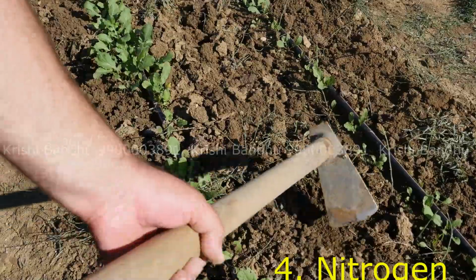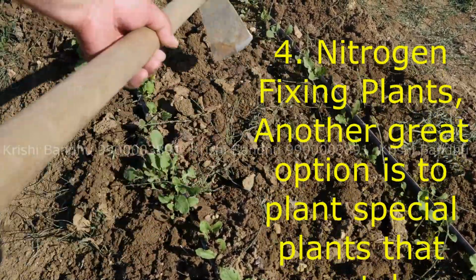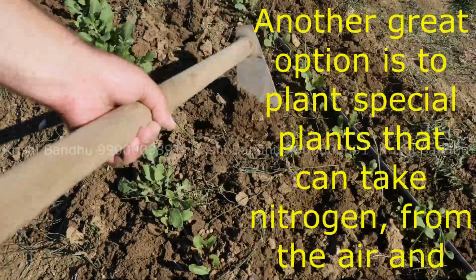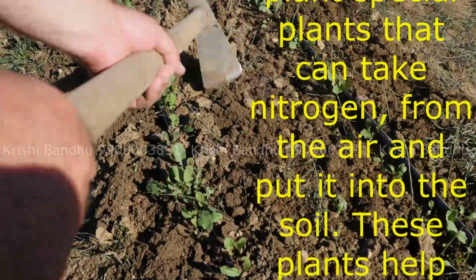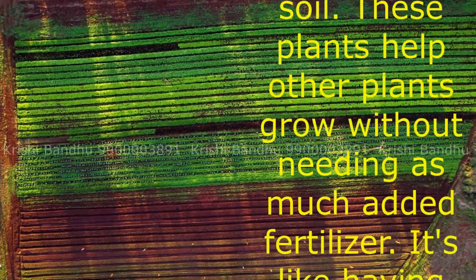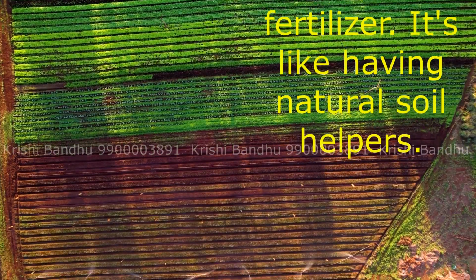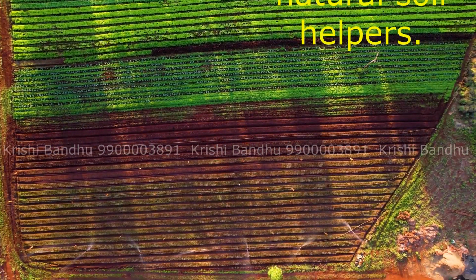4. Nitrogen-fixing plants. Another great option is to plant special plants that can take nitrogen from the air and put it into the soil. These plants help other plants grow without needing as much added fertilizer. It's like having natural soil helpers.